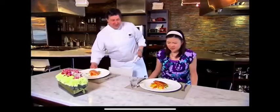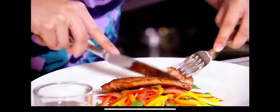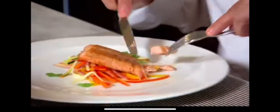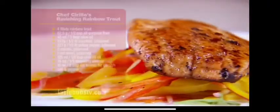Definitely hungry. Wow, it's so colorful. It's like a work of art. Well, what are we waiting for? Let's dig in. Bon appetit. Not only does this look amazing, it tastes amazing too. The salad is so nice and sweet. Thanks, Chef Cyril. Thanks, Lily. Come back anytime. Cheers.